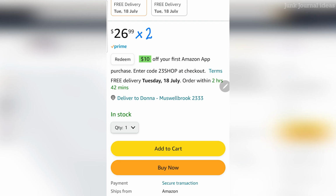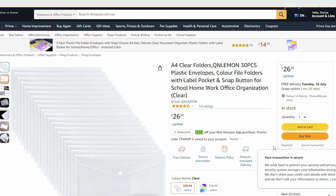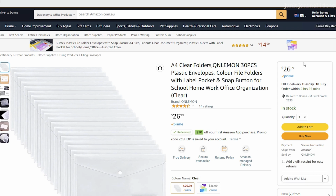If you buy 2 packets, that will tally up to $53.98. Then you'll be eligible to get your $10 credit. That brings back the total cost for 60 pieces to $43.98, and it makes it 73 cents each. So that's what I'm buying today. I'm buying 2 packets of these 30 pieces.